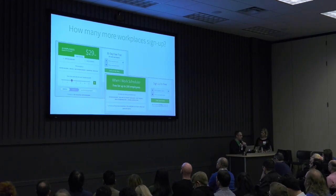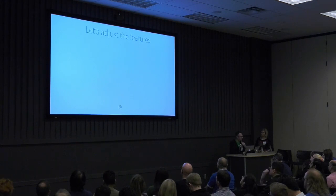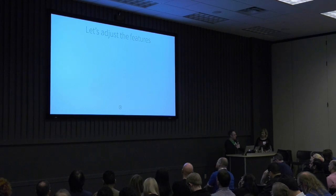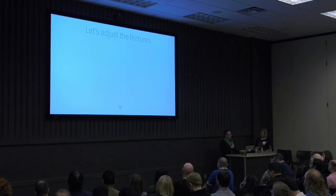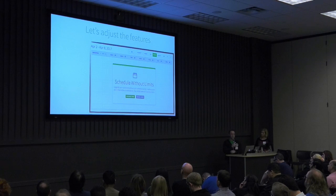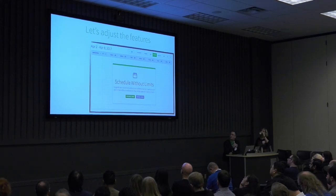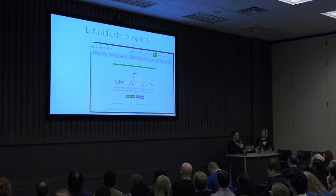But we still had to figure out that money piece, because money is important. So we had to tweak the feature set. And we have lots of levers that we can pull here with the features. And we decided let's go more on the extreme side, right? People are using us for scheduling. So let's actually limit how far into the future they can schedule. And so if somebody wanted to schedule more than 10 days in the future, they would get this little pop-up. And this is something we're going to continue to iterate on and test against.